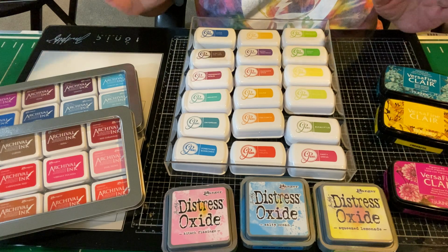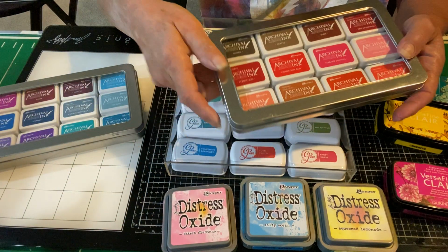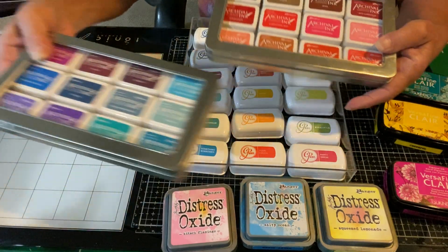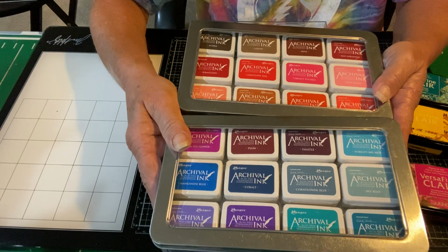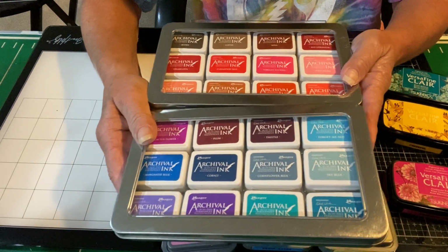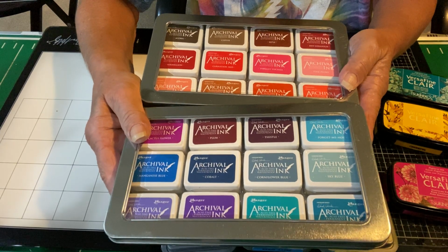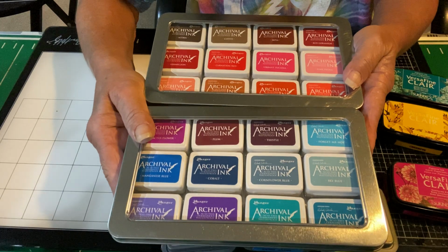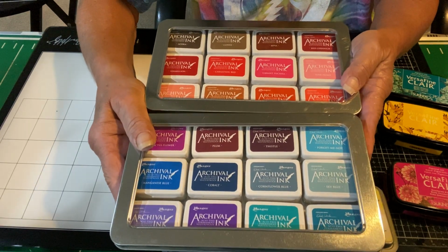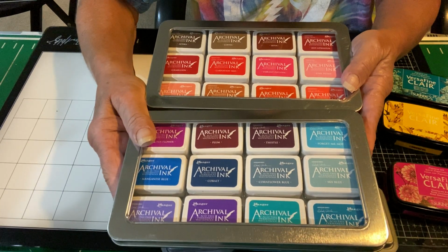Okay, next in order of when I purchased them, these. Now I have more of these. This is not the full collection, but because they are minis, they don't take up a lot of space. I like having different choices, and these Archival inks are waterproof. I don't have another ink in my collection that is waterproof, and I like art journaling.